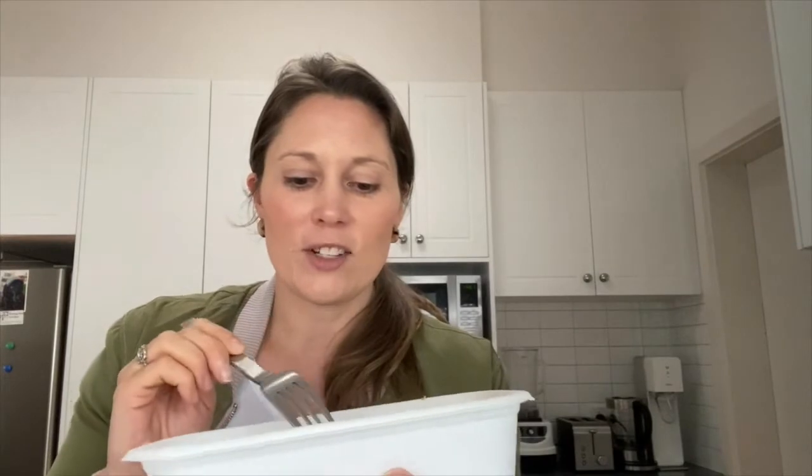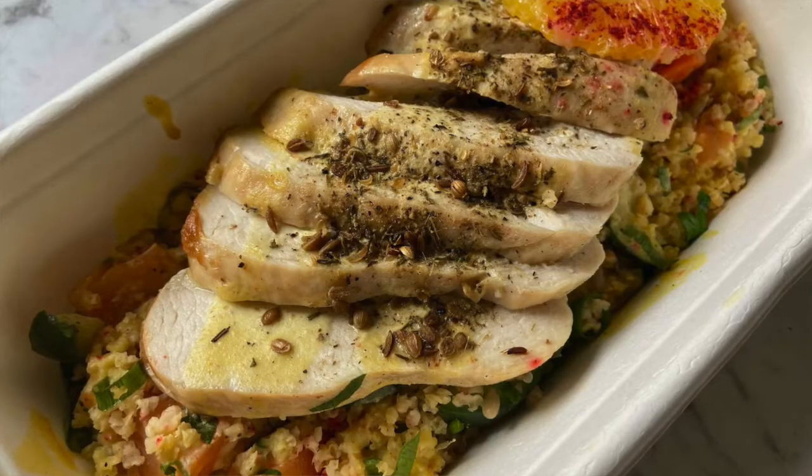Okay, so I've just heated up the Middle Eastern orange chicken and it smells really good. The other thing I love about it is that the chicken is still really tender. It's not at all dry. And I can see that there's some good pieces of vegetables here, which is awesome, and lots of really lovely flavors coming through from those Middle Eastern spices. So it's shaping up to be a pretty tasty dish. We'll give it a taste and see what we think.